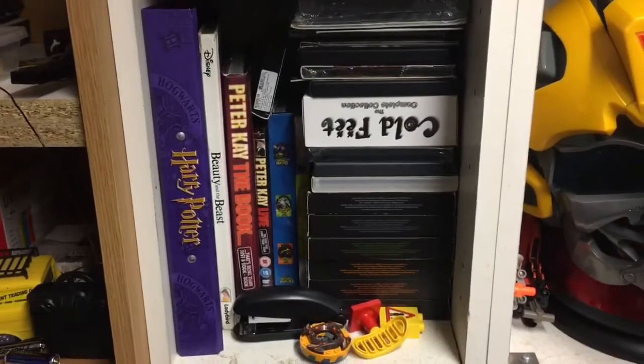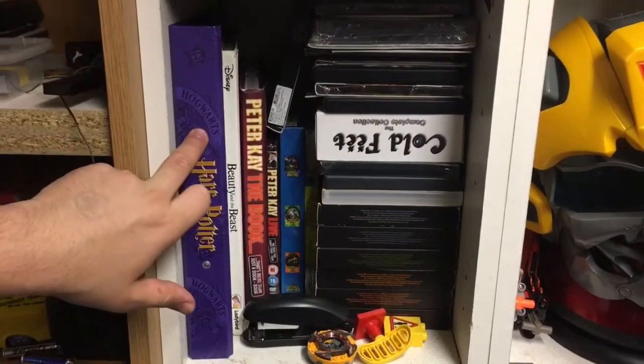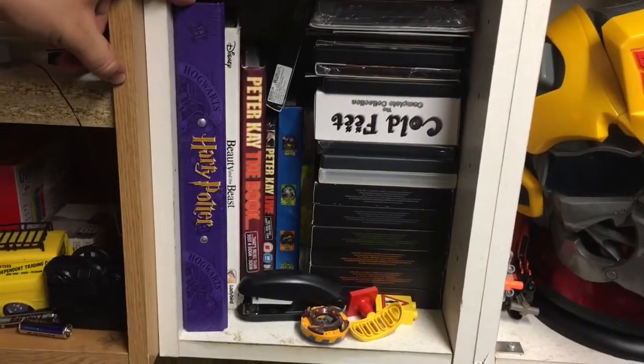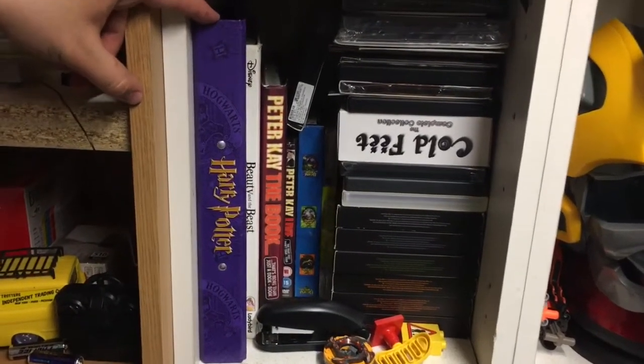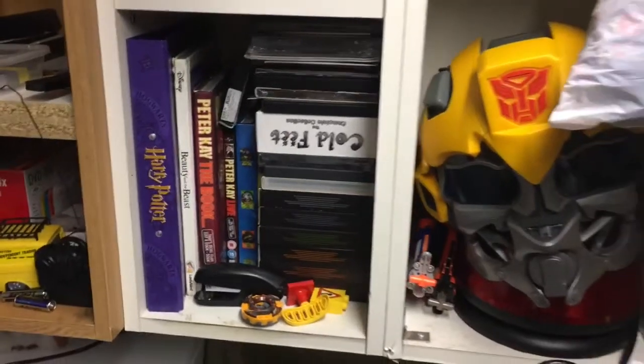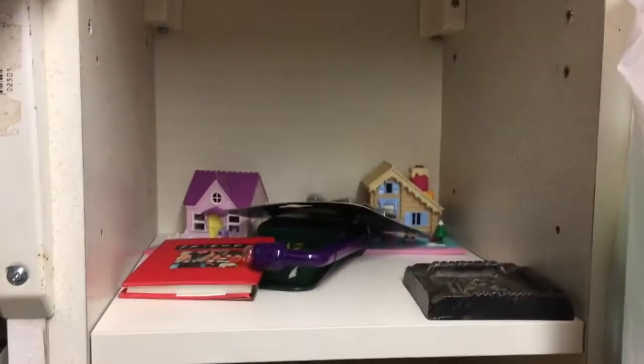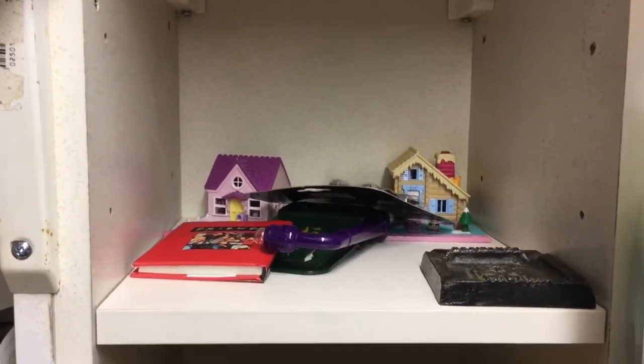And then we've got a Harry Potter binder, which has been listed for about 2 months with 8 watches or something ridiculous at 15. 20. 20 is it? Yeah, but no one seems to be having it. It'll go eventually, I'm sure. DVDs and stuff. Then a few Polly Pocket bits.